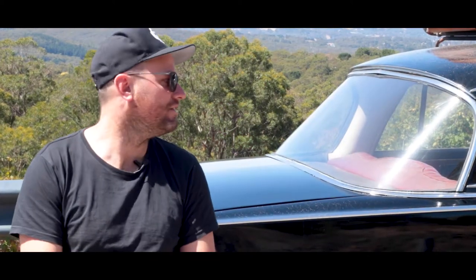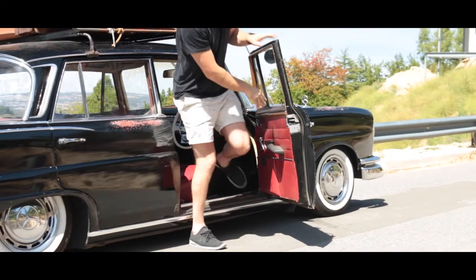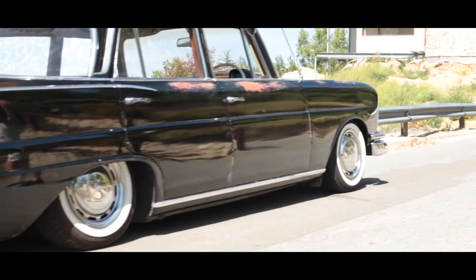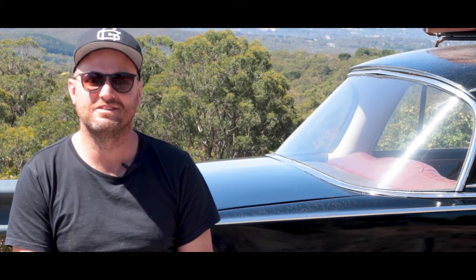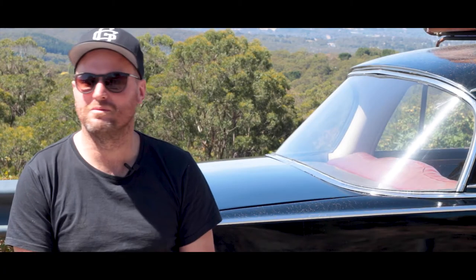Medlin. This is my 1961 Mercedes 220 SB. They got Finny as their nickname. Basically all original. I was going to paint the car when I got it, but as you can see, it's quite patinaed, and I've decided to just leave it. It's only like that once, so if I paint it, it's never going to be like that ever again. And it gives it more of a feel and a lot more character.